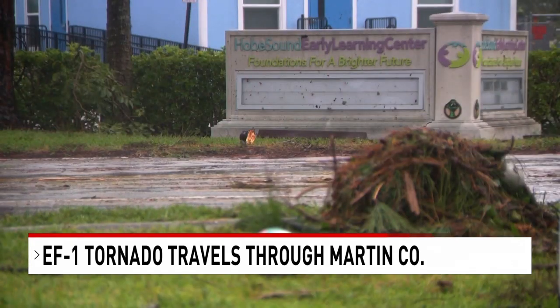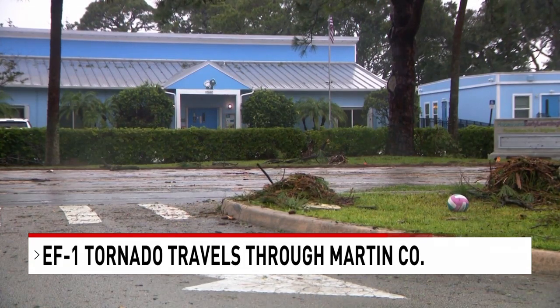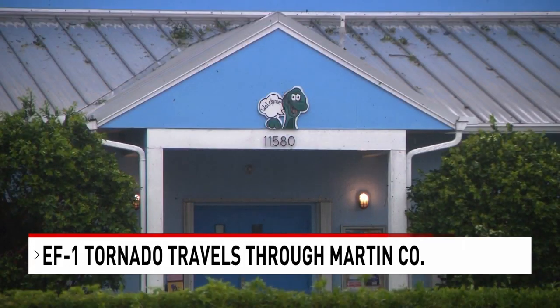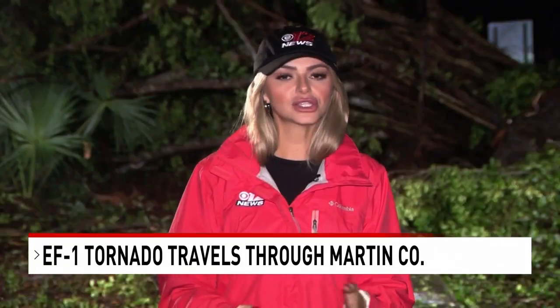Just across the street, the child care center also has some visual damage outside. Sources there tell us some of the employees took the kids and hid in the bathroom as the storm came through. So far, no injuries have been reported, but the Hobe Sound Elementary School campus has canceled activities for the rest of the week. Those students are welcome to attend Port Salerno campus in the meantime.